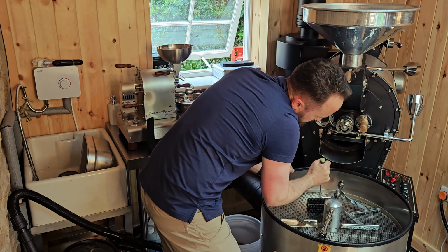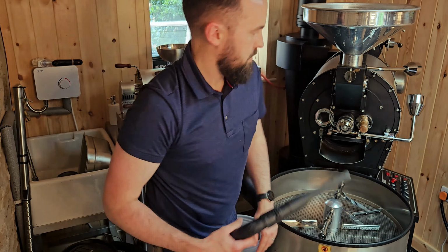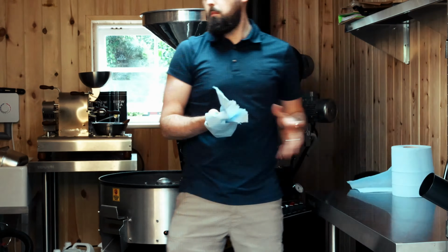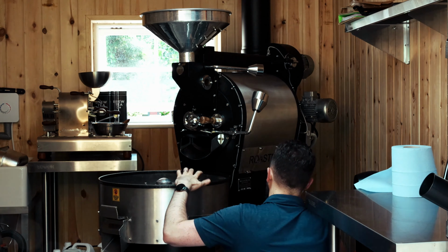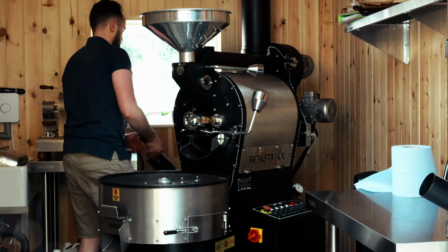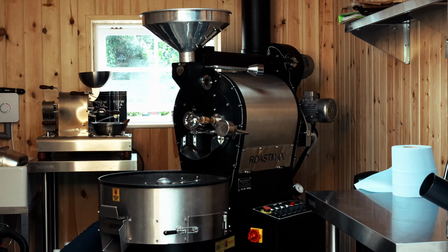You can see me scraping the cooling tray there, removing all the chaff that gets stuck in the little holes. Wipe down all the surfaces one last time. Give the cooling tray a quick wipe down, get rid of all the chaff and dust. You can see just below the cooling tray there, that's what I'm vacuuming up. That's where the chaff falls down into the container that holds it there. And then there's a chaff filter at the back, which you can see we are micro roaster in name and nature. I really got to get down on my knees and under all the pipes to get that all cleaned out.